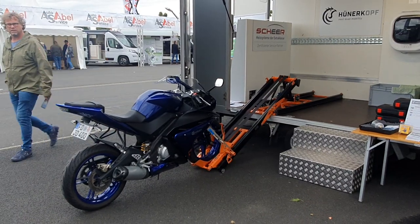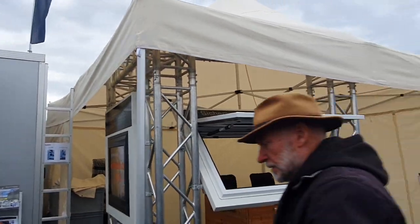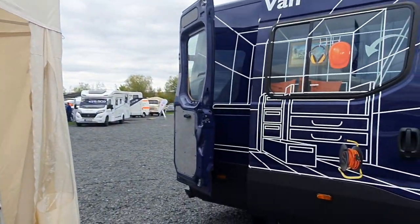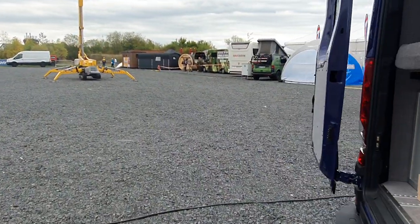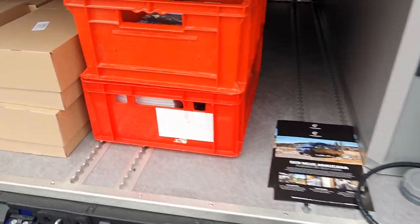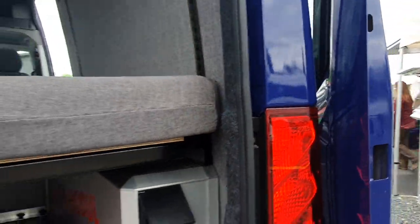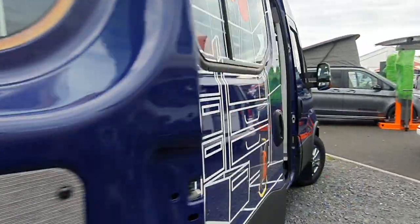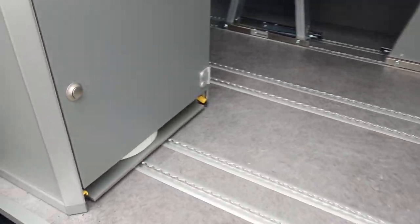So that's something which is quite new from this Hymer Cup. And if I come in here, I shall show you this. What we've got here is this van, which is a joint effort with Iveco, and as you can see, all the way to the back we've got these guide rails, and the bed has been fixed in using the guide rails. Obviously you're going to need a spanner to release that, but this modular approach gives all sorts of possibilities inside.